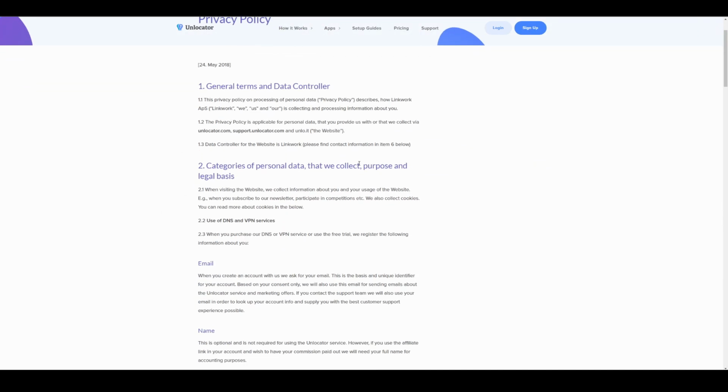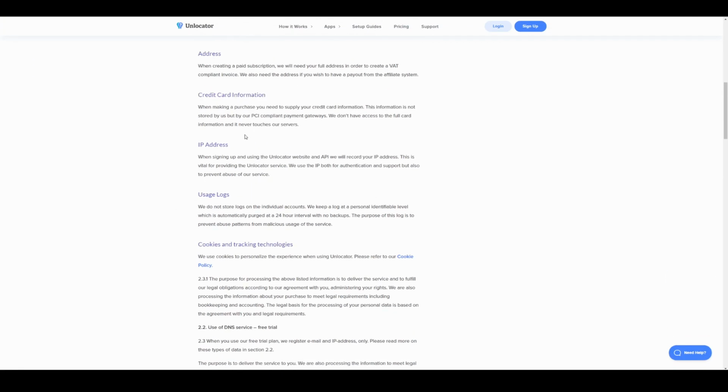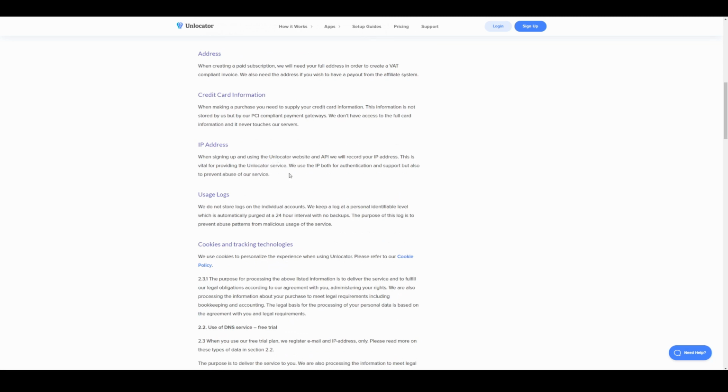It's kind of unfortunate though, because I think a lot of the reason why this VPN feels the way it does and why they have such generous free trials and stuff like that, is they do collect IP addresses and stuff like that. This is not exactly what you want when you're using a VPN. We do not store logs on individual accounts, but we do keep logs at a personally identifiable level, which is automatically purged at 24 hours. The purpose of the logs is to prevent abuse patterns from malicious use of the service.